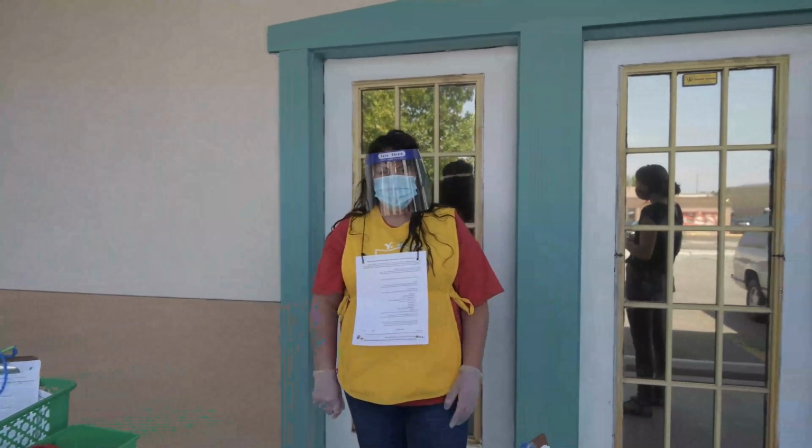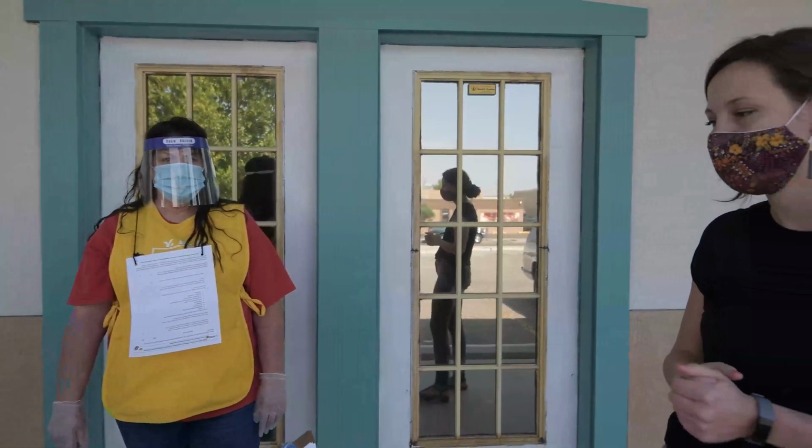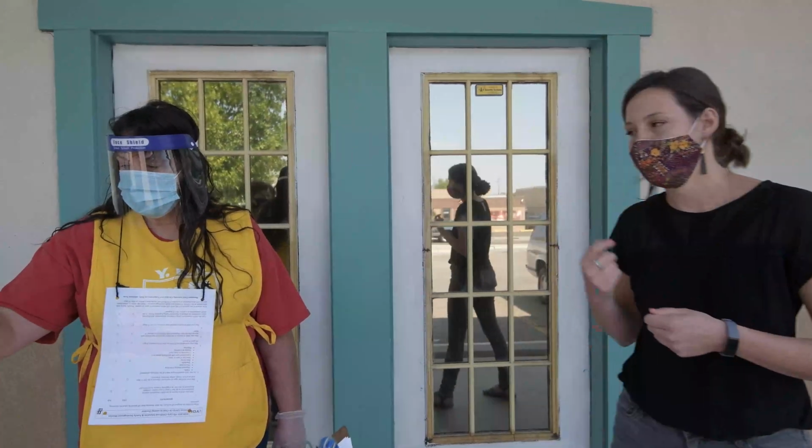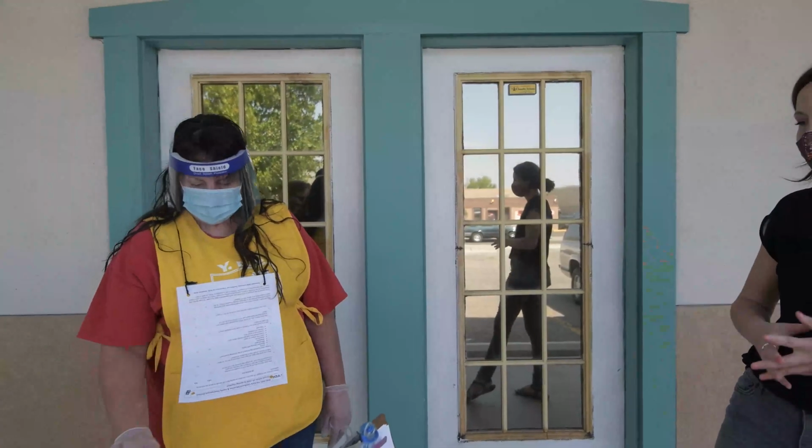So we will sign them in, we'll transition them from your care. We will have them use hand sanitizer before they enter the classroom, provide them with one of our school-provided masks, and then escort them into the classroom to wash their hands and get ready for school.